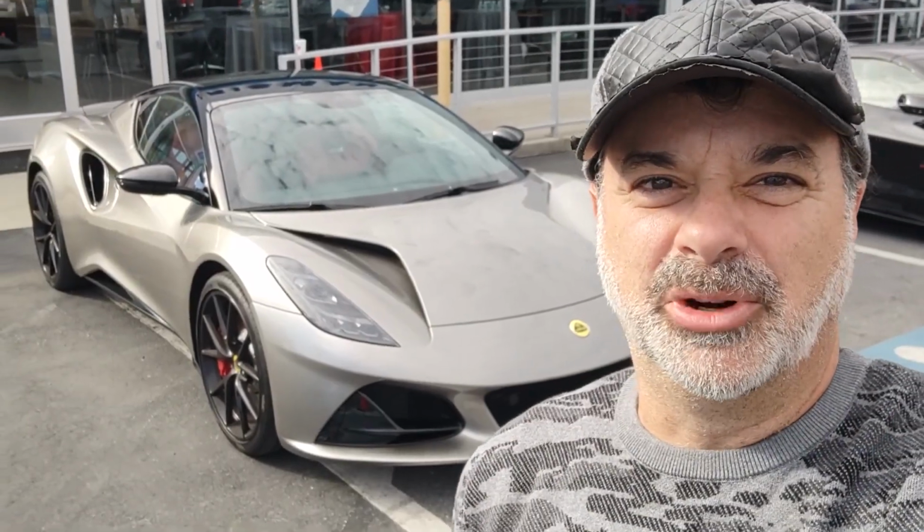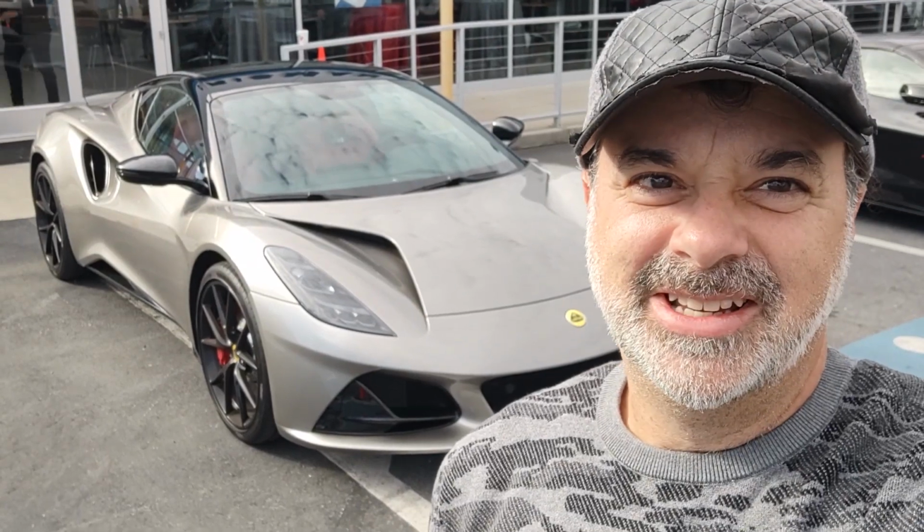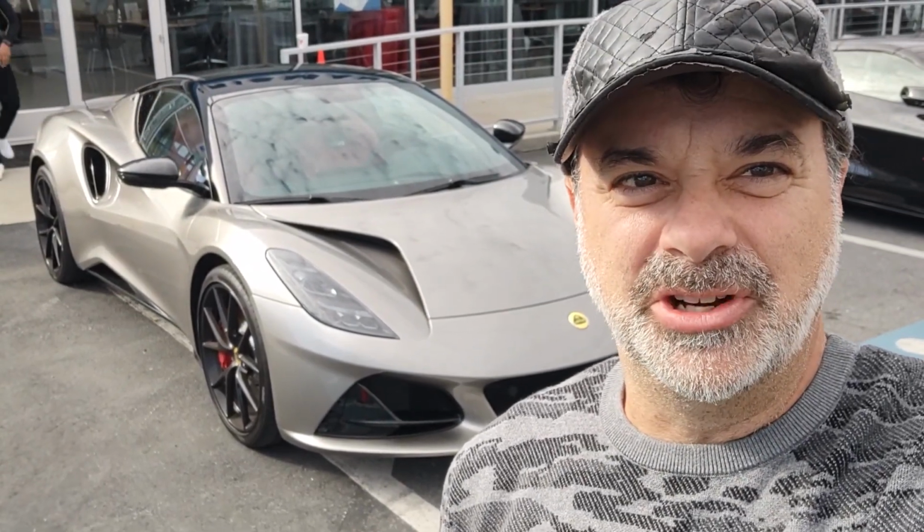Okay, so yes, I'm definitely impressed with the Lotus Emira. It was amazing, and it was a great opportunity to drive it today.